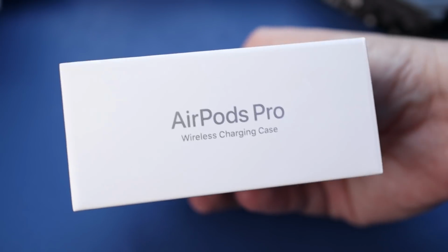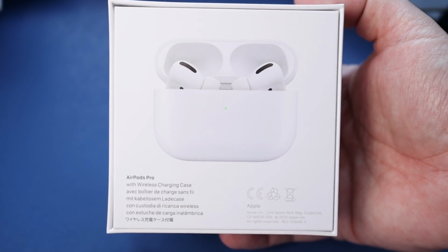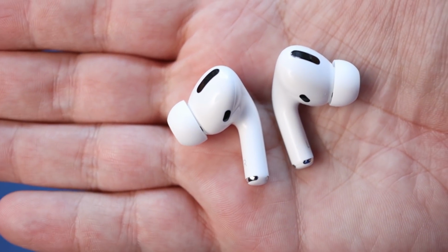But if you're tied into Apple's ecosystem and you just like things to just work easily together, I completely understand that as well. So maybe these are worth the price tag to you. Everybody's different, I completely get that. But this is my opinion on the brand new Apple AirPods Pro.